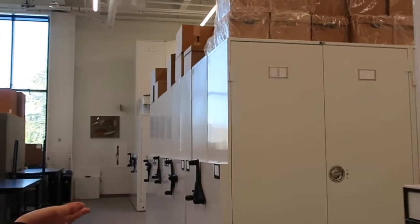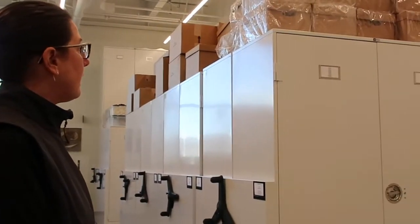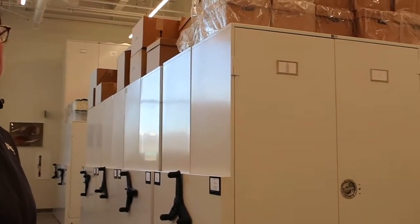So Melissa, what exactly is this room? So this is the collection storage room. Okay. It houses all of our collections. And this is where we store our collection of shells. And like I mentioned before, we have everything from gastropods, bivalves, cephalopods, chitons, and scaphopods.